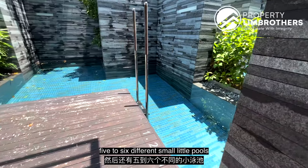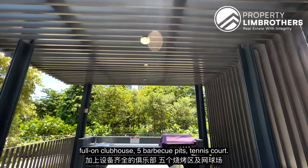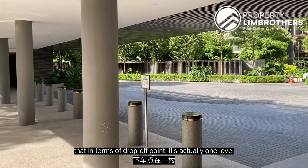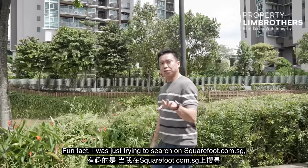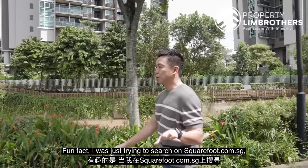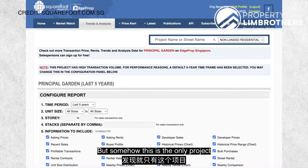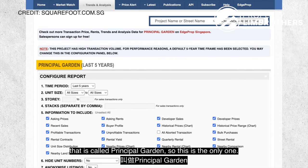5 to 6 different small little pools that's mixed around the entire landscape. Full on clubhouse, 5 barbecue pits, tennis court. The moment you drive in, you'll notice that in terms of drop off point, it's actually one level below the main landscaping level. Fun fact, I was just trying to search on squarefoot.com.sg, are there any other developments that are called Principal? But somehow, this is the only project that's called Principal Garden. So this is the only one.